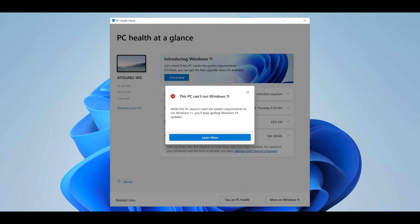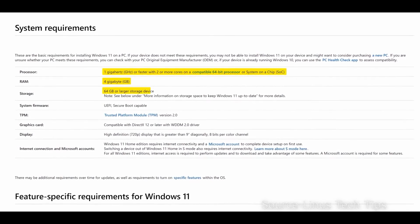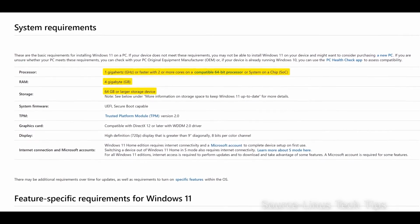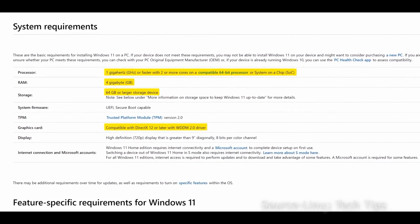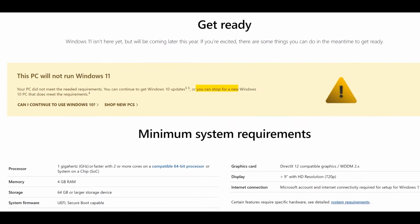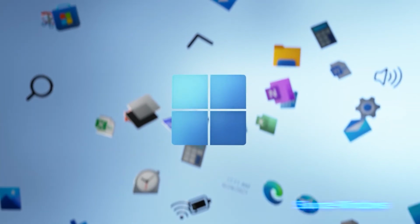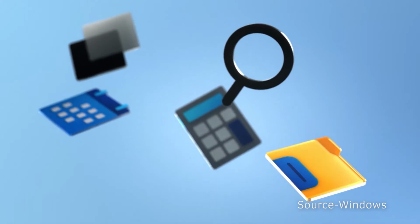Okay, finally, what about the system requirements to run Windows 11? So system requirements for Windows 11 are a little bit confusing, but according to their website, it requires the Secure Boot feature, a 64-bit processor with 2 or more CPU cores, 4 GB RAM, and a 64 GB or larger storage drive. The graphics card should support DirectX 12 or later with a WDDM 2.0 driver, and there are compatibility checking tools available to see whether your device supports Windows 11 or not.